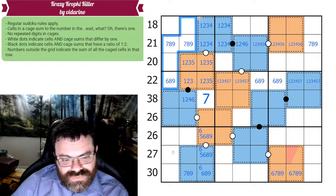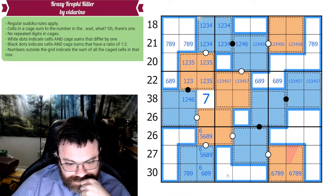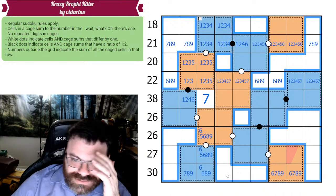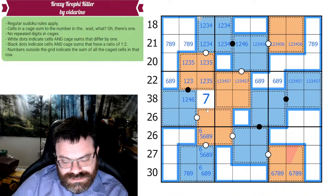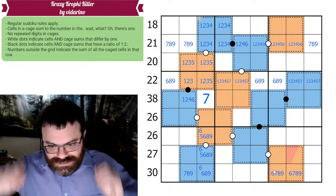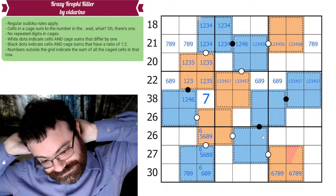That means all of these white cells add to 177. Which I'm imagining is not an interesting number, but they're on the lower side. Maybe. Actually, I don't know. Depends on how many cells there are compared to the cages. So that might not be true. Seven, 8, 9, 10, 11, 12, 13, 14, 17, 18, 19, 20, 21, 22. There's 33 cells. So they average about 5. So that's not useful. We still don't know whether this is half of this, though. Or double.